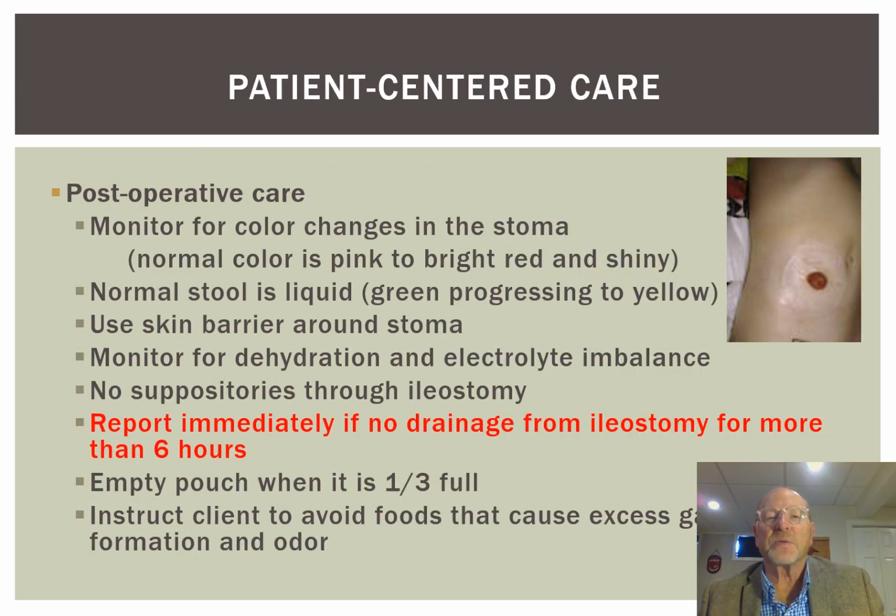There are a couple of special considerations when we're caring for a patient that has a stoma. Number one is that we want to always make sure that we're assessing for skin integrity breakdown. Skin integrity breakdown can cause infection, as we know. So if we're looking at the stoma itself, we want the stoma to be pink to bright red. We want the stoma to be shiny, and we want it to be moist.